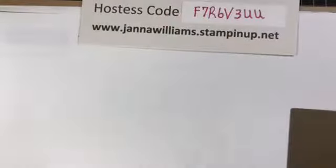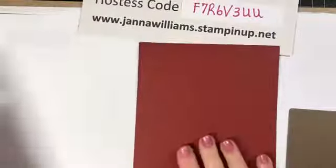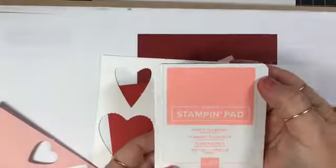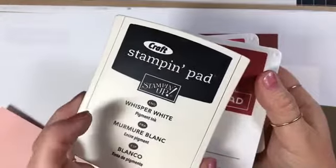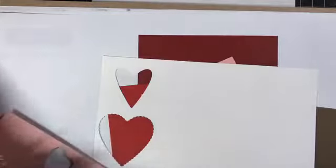So the colors that I'm playing with today are Cherry Cobbler, and that's going to be the base of the card. And then there's going to be some Real Red, Petal Pink, and Whisper White. And then I'm stamping with some Flirty Flamingo, Real Red, Cherry Cobbler, and the Whisper White in the craft stamp pad, which is like a pigment ink.